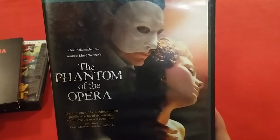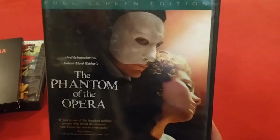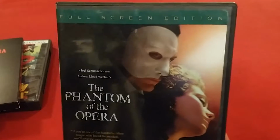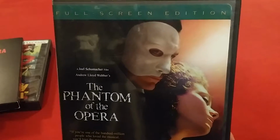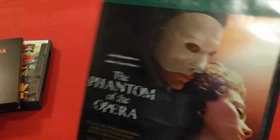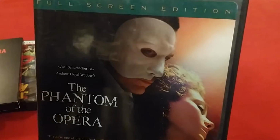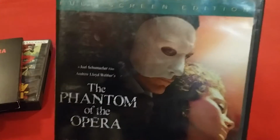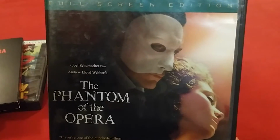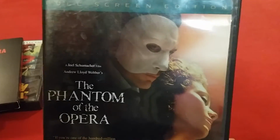I got this 11 years ago as a Christmas gift. 11 years ago, it was 2005. That's when I first saw this movie. And it's really what made me a fan of the Phantom. I know when I mentioned in my Telco Phantom review that that little motionette is what made me a fan of the Phantom. But after I watched this film, it just grew. So that's where my obsession with Phantom of the Opera really began.